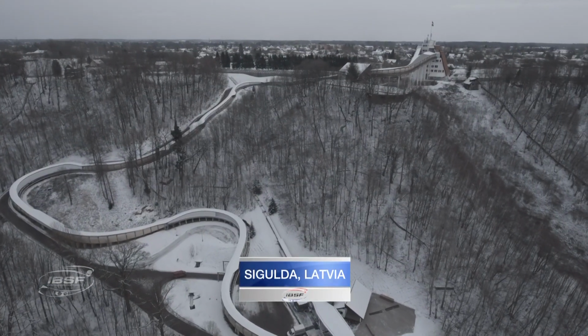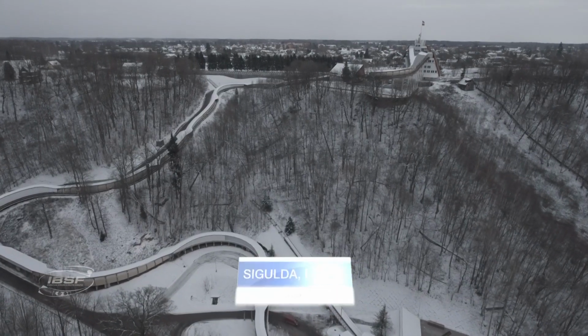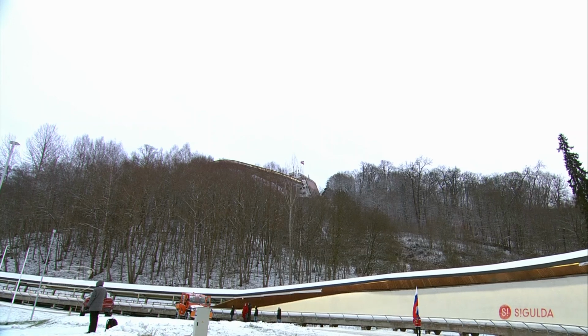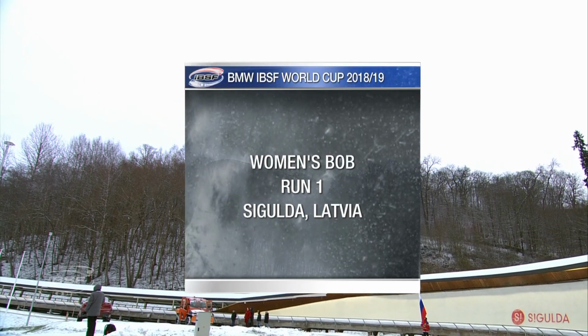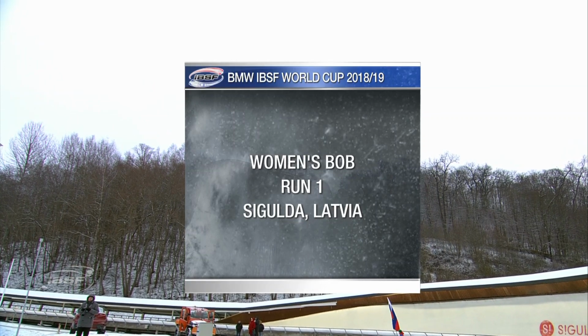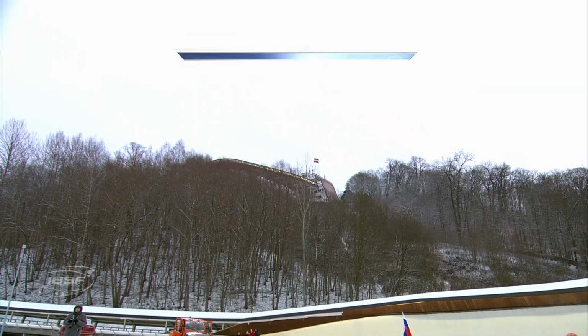2018-2019 BMW IBSF sliding season kicks off at what is almost, for every athlete, a brand new venue. We're at Sigulda in Latvia. It's not a brand new track. It's been open since the late 1970s, but it's been over a decade and a half nearly since we last had a World Cup bobsleigh race here.